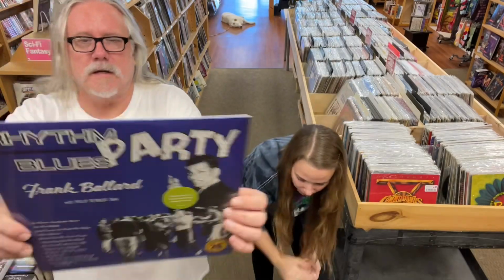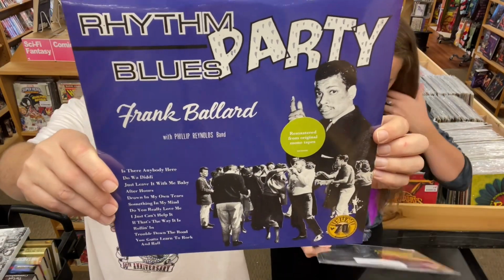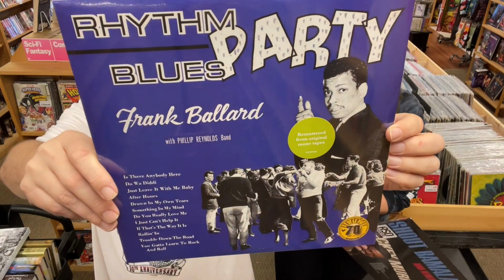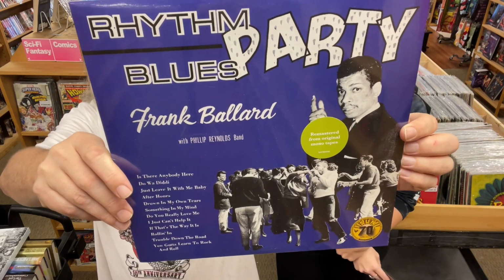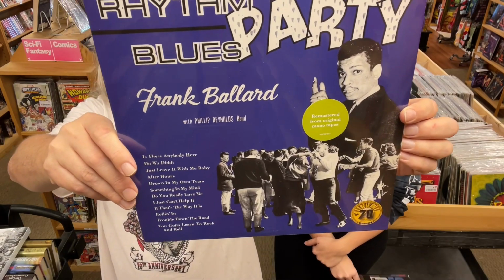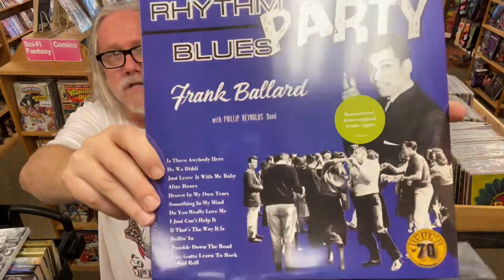Yeah. All right, I got another one from the RSD Essentials folks. Frank Ballard, Rhythm Blues Party. Ballard brings the party to Sun Records' 70th anniversary celebration. Nicknamed the Golden Voice, he brings each track to life with his powerful vocals, backed by the Memphis-based Philip Reynolds Band. Originally released in 1962 and last pressed on vinyl in 1981. It's been newly remastered from the original mono tapes.